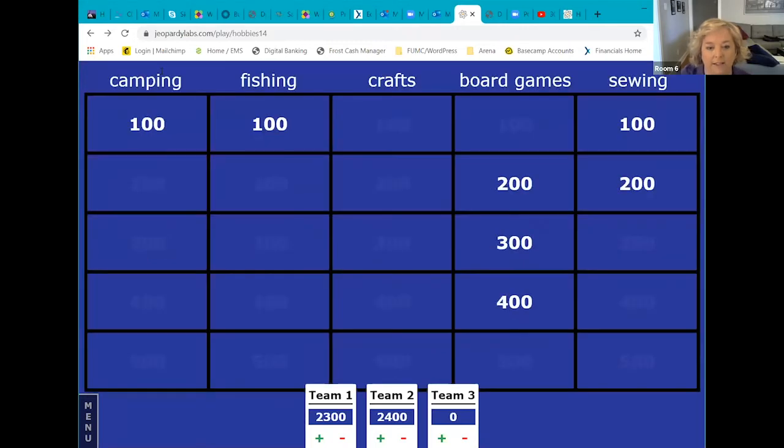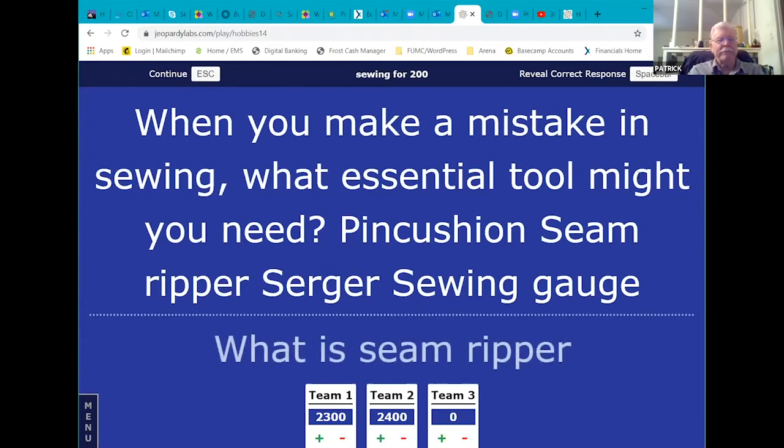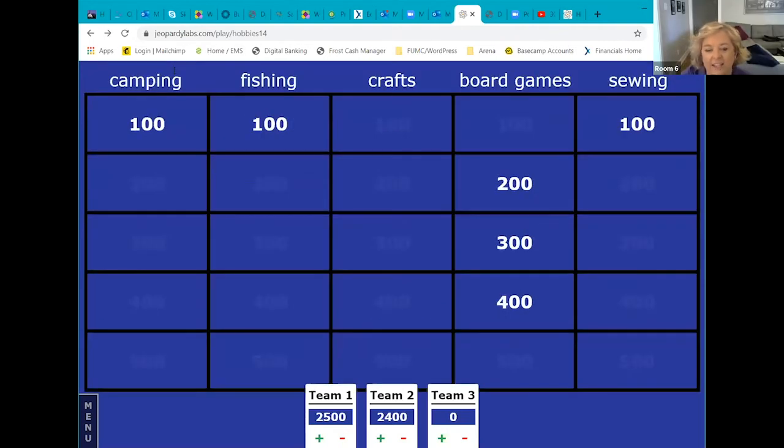All right. Patrick? Oh, sewing for 200. When you make a mistake in sewing, what essential tool might you need? A pin cushion, a seam ripper, a serger, or a sewing gauge? What is seam ripper? Very good. Yep.